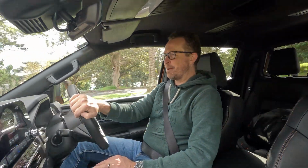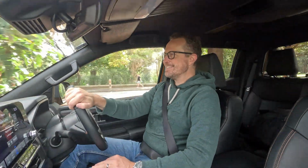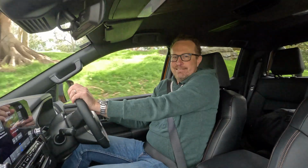One of the first things you notice driving the Triton is just how easy it is to drive. Unlike some other ladder frame utes and SUVs, this drives like a small car. I mean, it is obviously much larger and you do feel its bulk, but it feels quite nimble and it's just easy to drive.